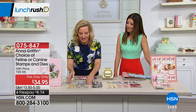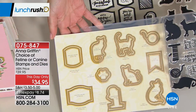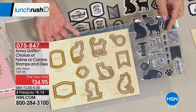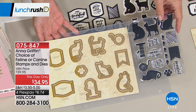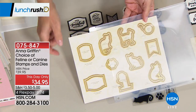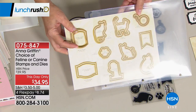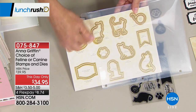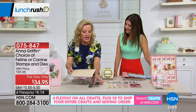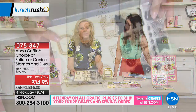Okay. So starting with the feline, you're getting 14 stamps, and the designs are in silhouette, which means that they're a solid print of whatever your ink color is. You're getting sentiments, background patterns, and borders, as well as the concentric cutting dies that come on this magnetic mat, pre-printed with where to put the die so that you know exactly where to put it back. Because when we craft, we lose little things like this. So this is magnetic. You slide it in, your stamps go on the back. It's not magnetic. And this goes in any of our stamp binders or any three-ring binder that you would have.